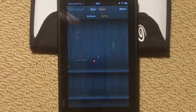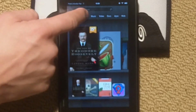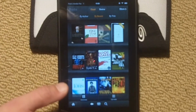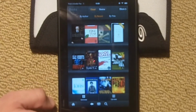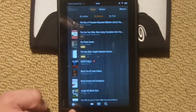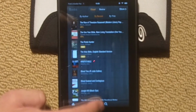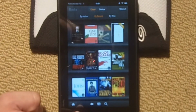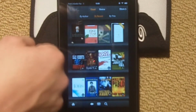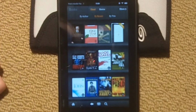So let's go home. Books. I got a ton of books in there right now. You have your different views. You can look at it grid view like this, or you can look at it as a list of your books. I prefer the grid view, kind of a nice little bookshelf look to it. And you've got your most recently read books up here, or you can sort them by author and by title as well.